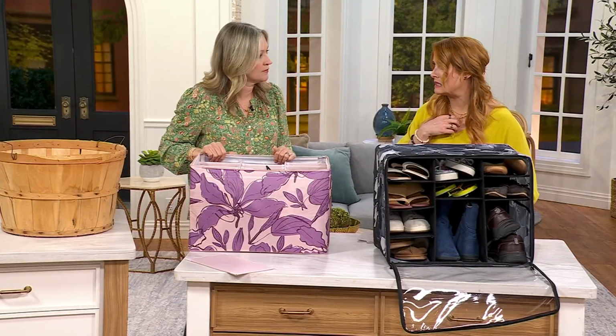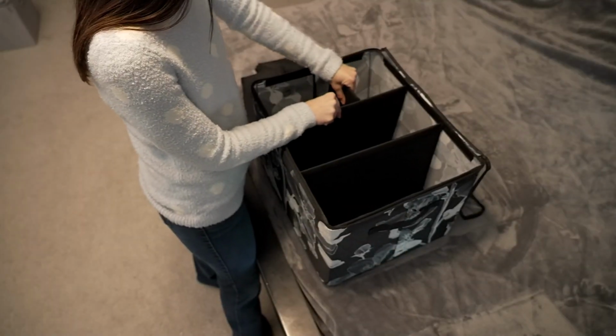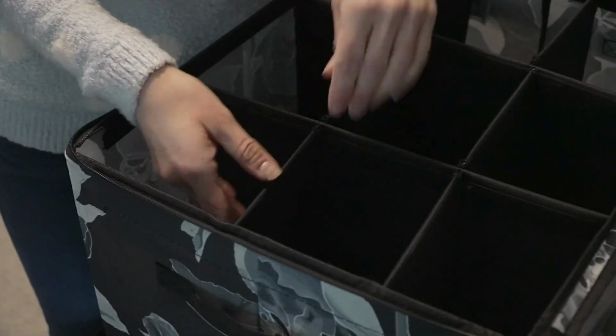I had a leak in my closet. Oh no. Yeah, I had a leak in my closet. I lost some cashmere. It wasn't pretty. I was not happy about it.